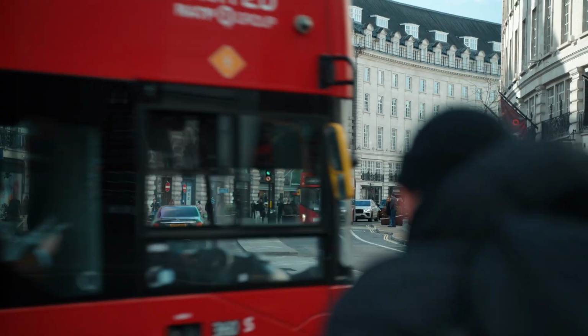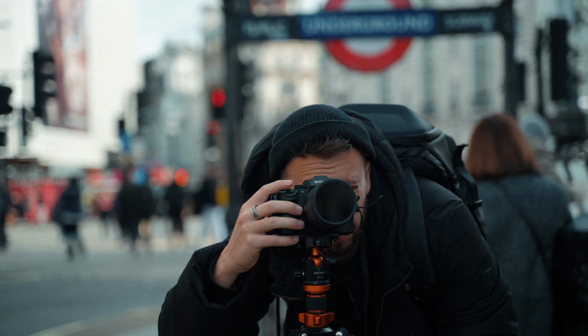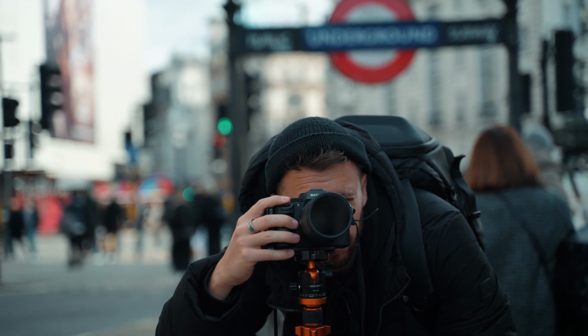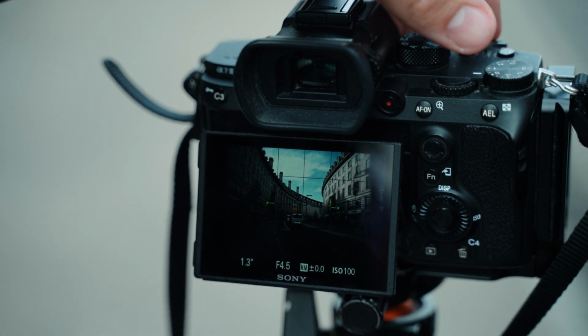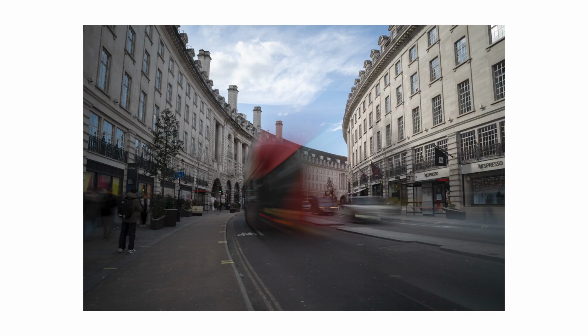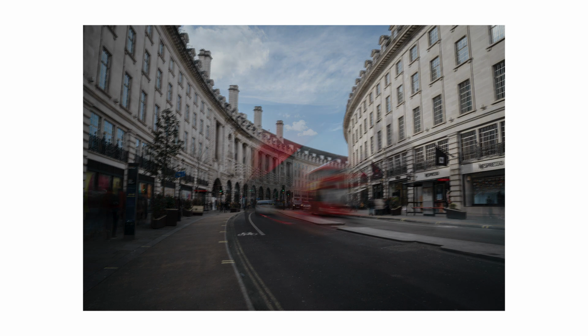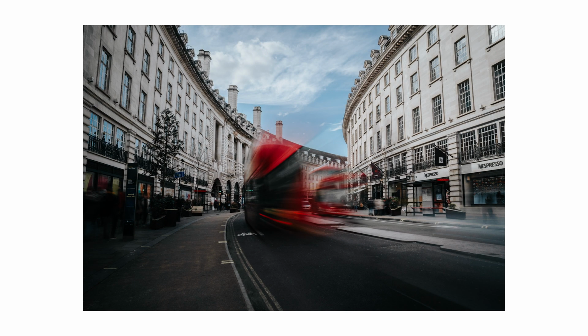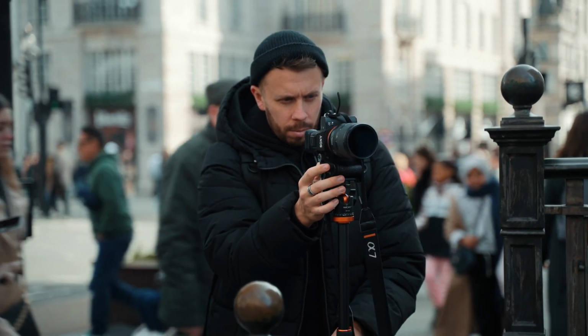After reflecting on the first composition, I wanted to make one change, and this meant crossing the street, shooting landscape to capture more of the famous Regent Street curve. Capturing two separate shots for the final image, I managed to create movement on both sides of the road. I find a 2-second exposure time creates the strongest motion blur for these types of photographs. The buses are moving quite slowly on this section of the street.